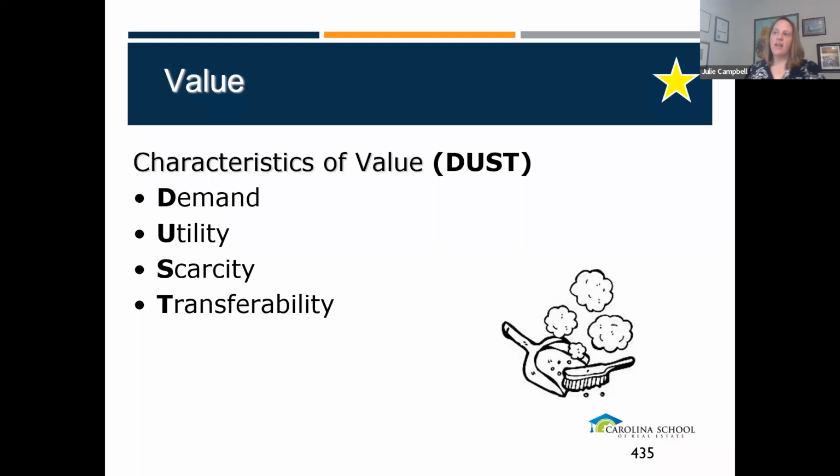Value has utility. It has to satisfy the future owner's needs, their desires. How can you utilize this property to make it work for you and your family? Value is affected by scarcity. There's only so much land to go around. Land is scarce. Why do you think we're starting to build up in so many places? Running out of land. This is why any property on the water is scarce. There's only so much land going up and down the East Coast, up and down the ocean. And then ease of transferability of ownership. Can we transfer the title easily? Clear marketable title. So value has DUST.